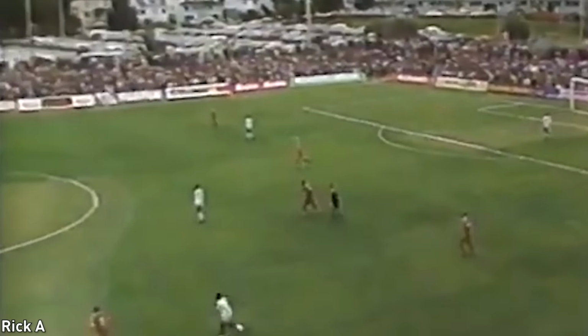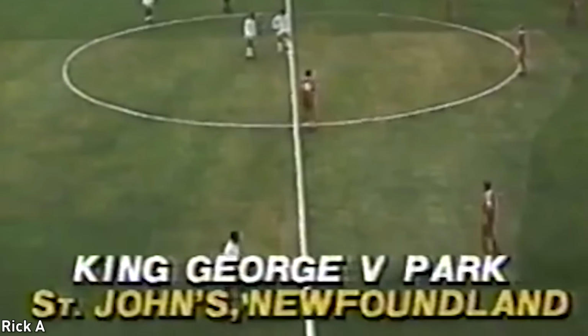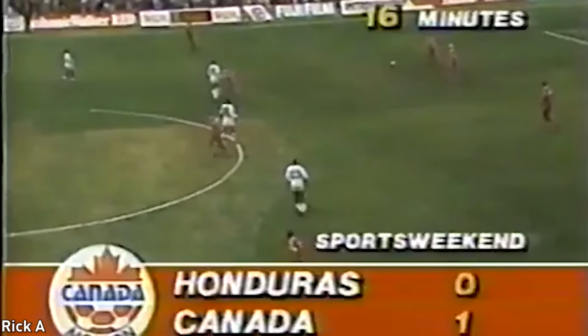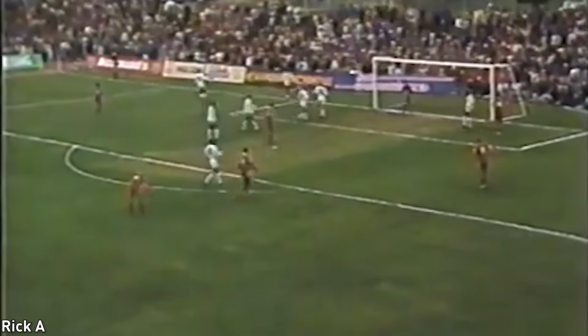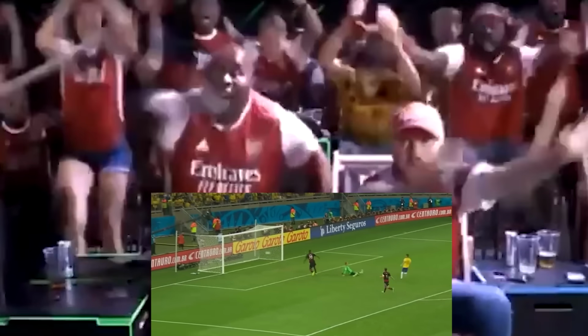Before the 90s, televised games didn't have any fancy graphics telling you the score or time. All you would get is some text shown for about 10 seconds at the beginning, halfway point, and end of the game, or after someone scored. Although, most people didn't think too much of it because the commentators were still there to update you. But those commentators weren't exactly reliable, which often left many people who weren't watching from the very beginning quite confused.